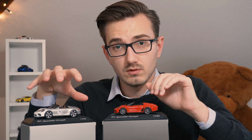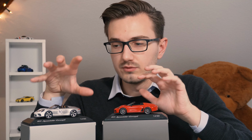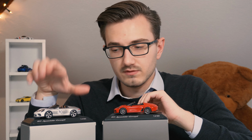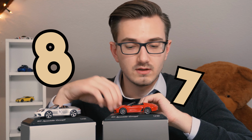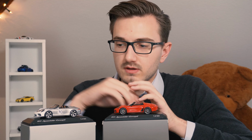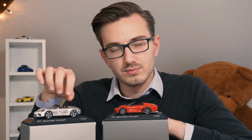Quality, as I've said, these have a better quality than the old models, the standard production car models. So these are getting a quality point of 7. Details, these are very nice. But here I differentiate between the two versions. I'm giving this one, the Heritage Design Package version, 8 out of 10, and the red one a 7 out of 10. You can say this is only personal preference, but I think the details here are nicer than on the red one, mostly because of the interior.